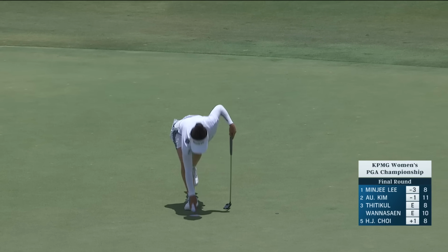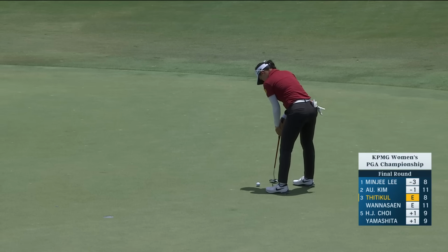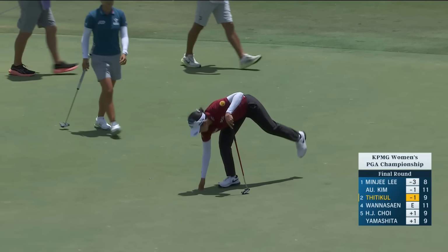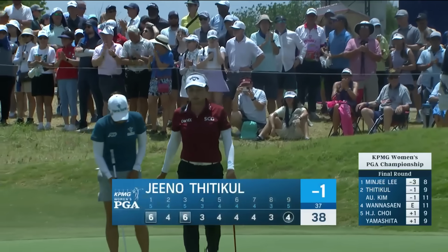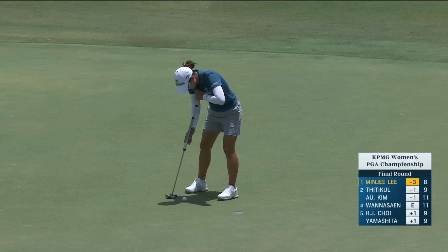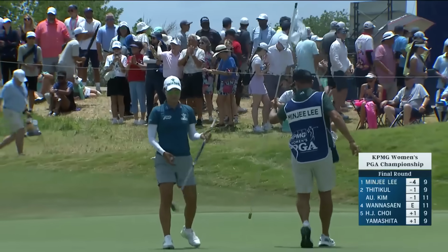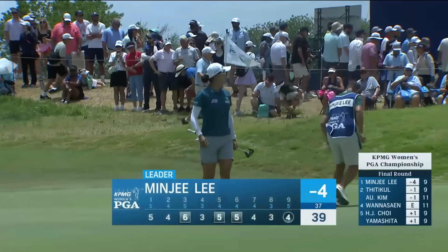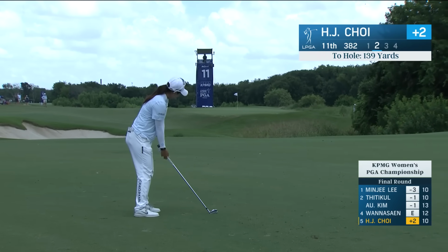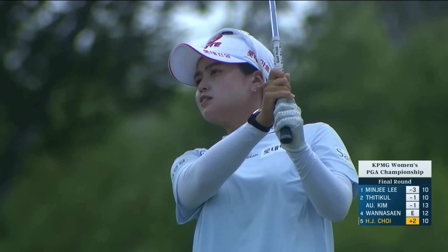Yep. A lot closer than I thought. Oh, yes. So Gino makes the birdie, stays. I think this will really help Morgan settle things down a little bit for Minjee. Finally see something go her way. First birdie on the card today. 2 strokes over par, the hardest it has played all week so far. So it's going to be a tough test here for these players to finish out this championship.